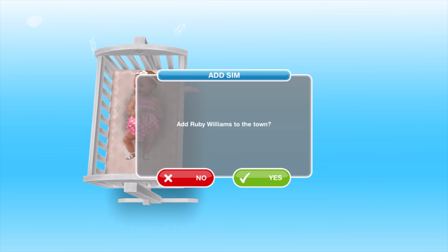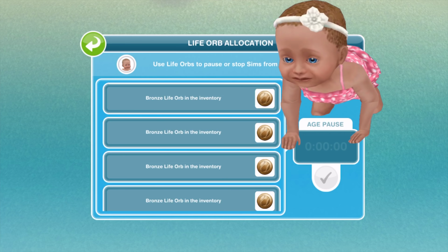There is one more thing to do, and that's to pause her life so that she doesn't age. Of course, we're going to have birthdays, but I want to be able to control that myself, and I just don't want her passing on or anything terrible. So assume that this is some sort of immunization against illness. While we're still in hospital, we have to inject these into her. So this would give her 3 days. That's what a bronze life orb would do. It will protect her for just 3 days before her aging starts.